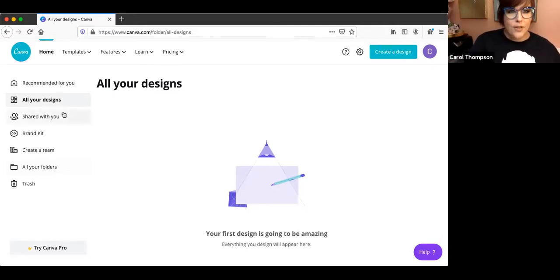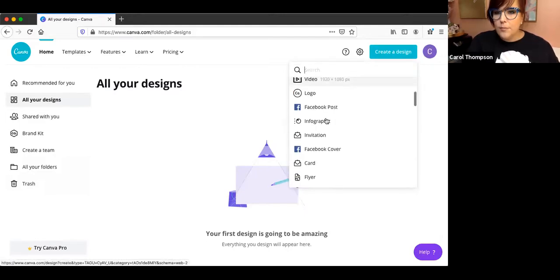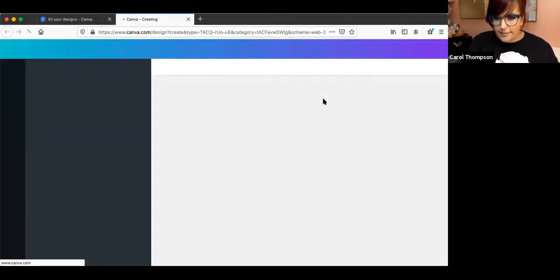So I'm going to go like this, and, oh, sorry, I've got to move you guys because I can't see a darn thing here. Create a design. And then I'm going to choose the Facebook post size. So you go create a design, it says create at the top, and then design size.